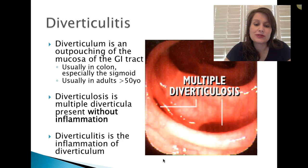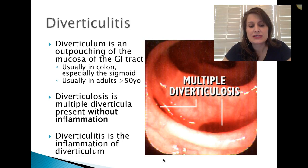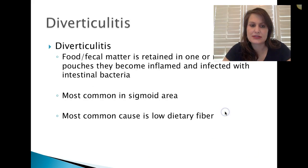Diverticulosis is multiple diverticulum, and it's present without inflammation. Diverticulitis is the inflammation of the diverticulum. So you can see little pouches. Those are the diverticula. Okay. So food and fecal matter is retained in one or more of these pouches. They become inflamed, infected with intestinal bacteria.